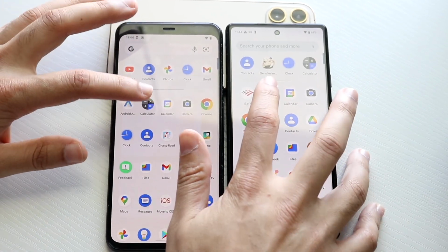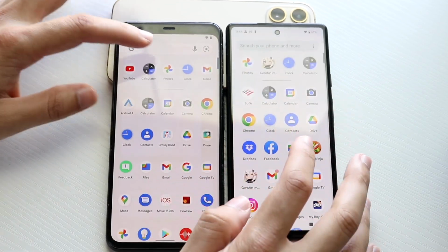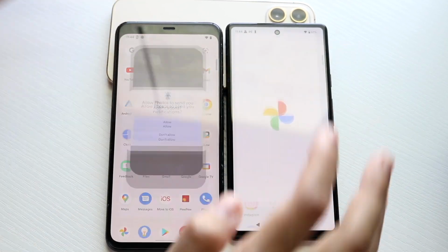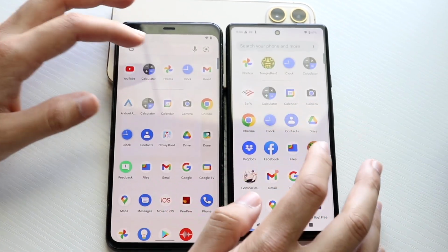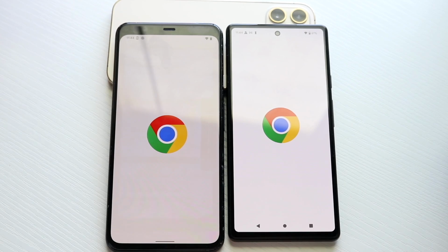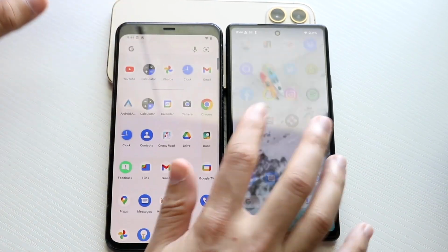Let's go and get into calculator 3, 2, 1. I think the Pixel 6a may have been a little bit faster there. Let's do Google Photos 3, 2, 1. Okay, let's go and hop out of here. Let's go and get into another one, which can be Chrome 3, 2, 1. Okay, two different panels, but very interesting between both as well.